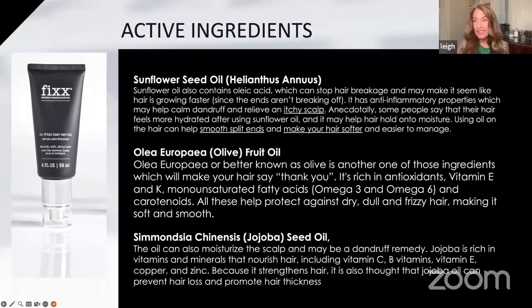Now, where I live, we're going into the cooler season where the heat is pumping a little bit more, and you may start getting a dry, itchy scalp. And so, using things like this to keep your scalp in good health and good condition is also going to help with some of that dry skin that's coming off and that itchiness that can come with it. And people say that their hair actually feels more hydrated after using sunflower oil, and it may help hair hold onto its moisture so it won't evaporate from the hair. And using oil on the hair can help smooth split ends and make your hair softer and easier to manage.